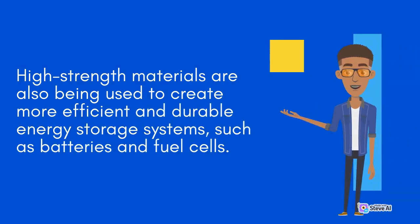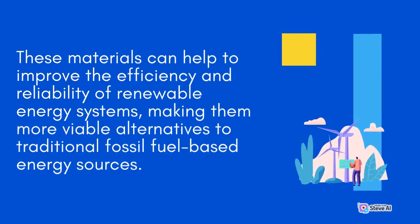High-strength materials are also being used to create more efficient and durable energy storage systems, such as batteries and fuel cells. These materials can help to improve the efficiency and reliability of renewable energy systems, making them more viable alternatives to traditional fossil fuel-based energy sources.